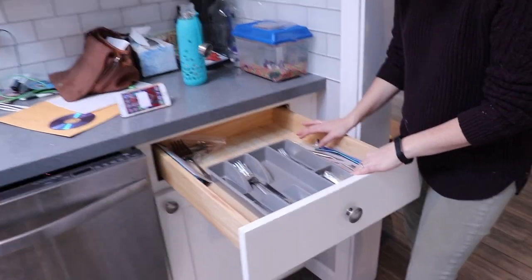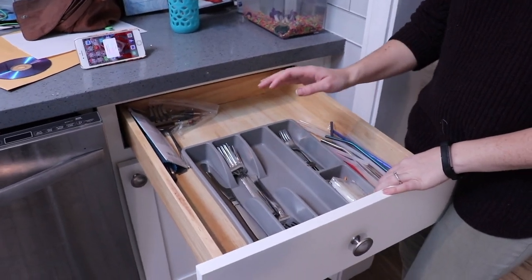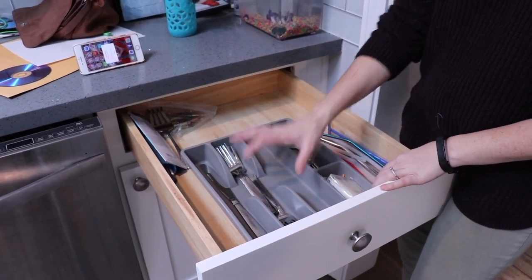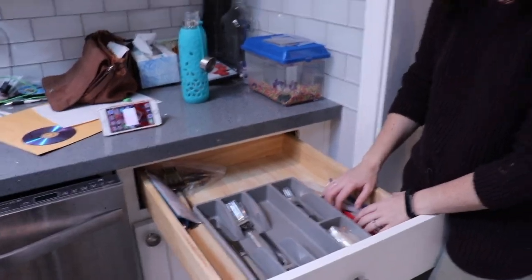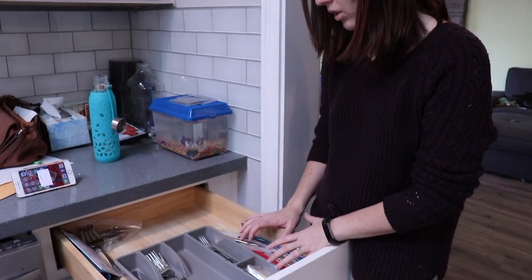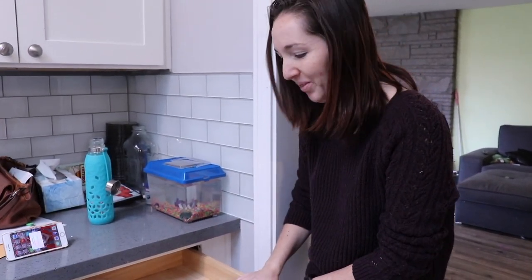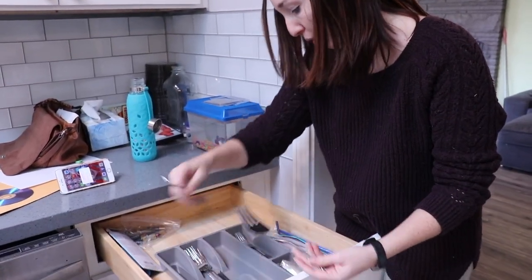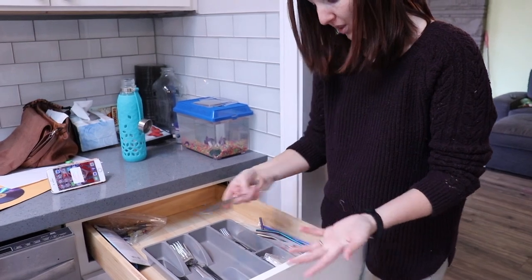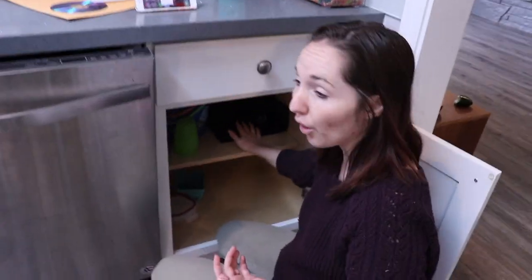Our silverware drawer, I try to keep just enough silverware for everyone to have one of each every day. Except my straws. My straws are an issue, and I foresee me decluttering some. But also random spoons and forks that are not part of my set but end up in my house for whatever reason.